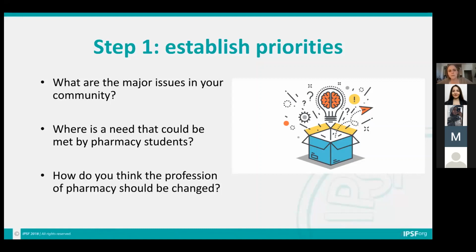So yeah, establishing priorities. And if you're doing this as a group, you really want to get together and brainstorm, because sometimes your classmates and your peers will come up with brilliant ideas you never would have thought of. It helps to have those discussions and see what really matters to the group, what matters to our country, what matters to our profession.